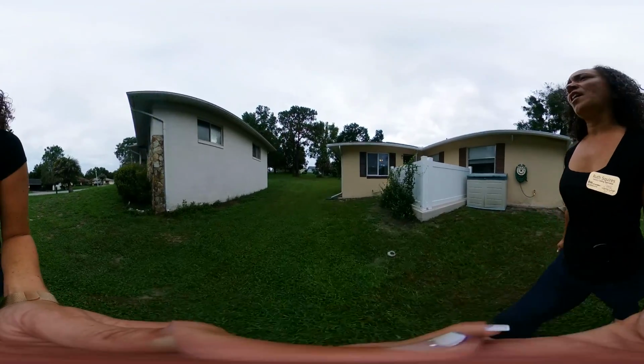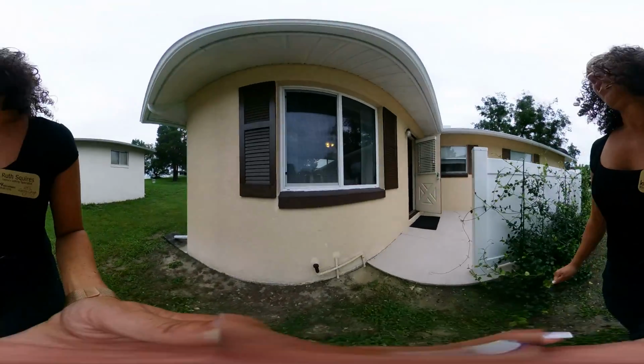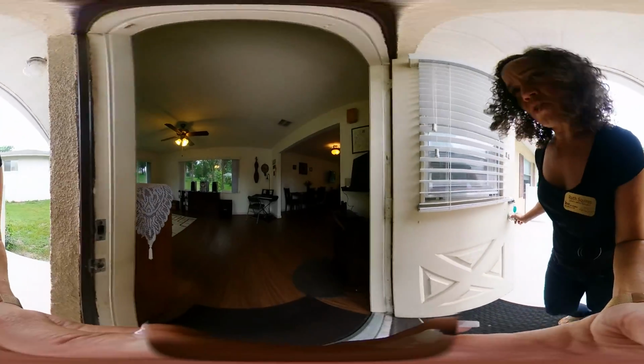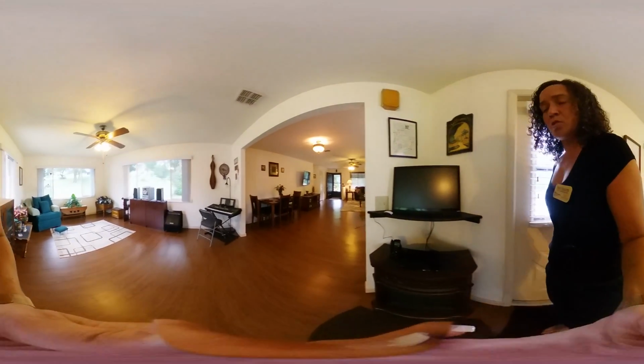So again, we're at 241 West Hollyfern Place. This is a new listing, and if you're interested in this property, I would encourage you to reach out to me as soon as possible.